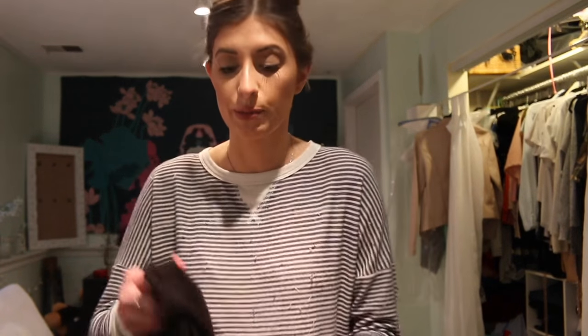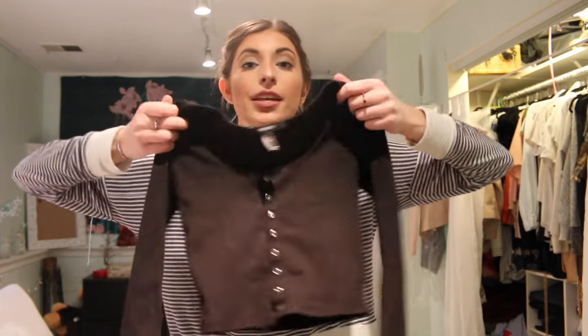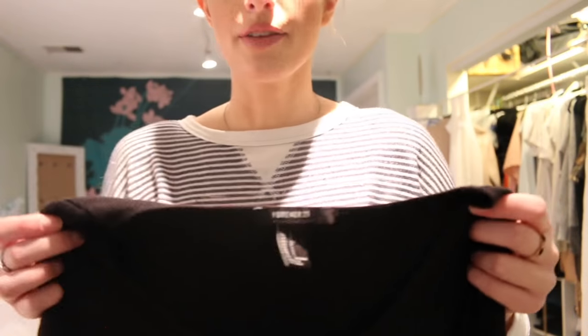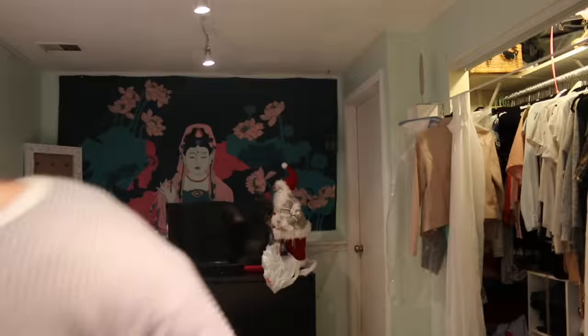Okay, so I know this sounds weird, but this is one of my favorite getting ready tops. It's just from Forever 21, and it was probably $5. It's just a crop top, and it has those buttons in the front. I just love it, because when I'm getting ready to go out, I'm usually wearing black, so I like to see how my makeup looks with black. That's weird, right? That I have a favorite getting ready top. I don't know.